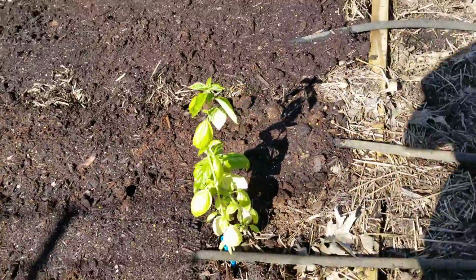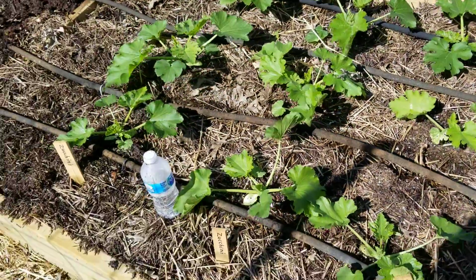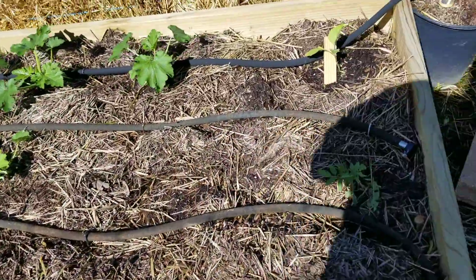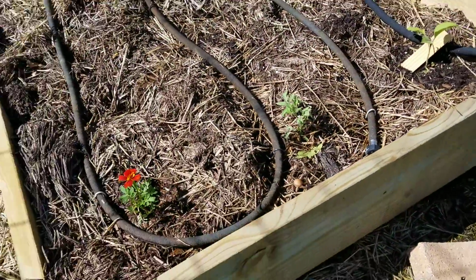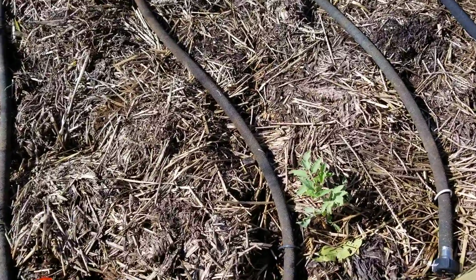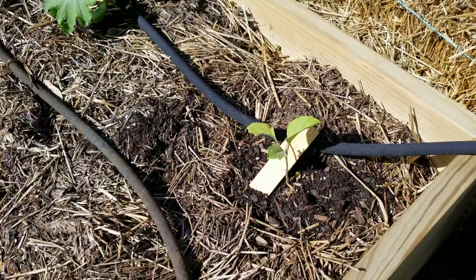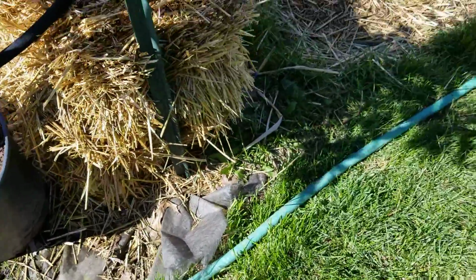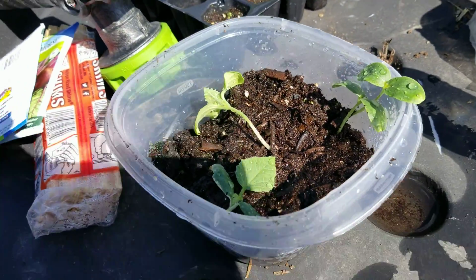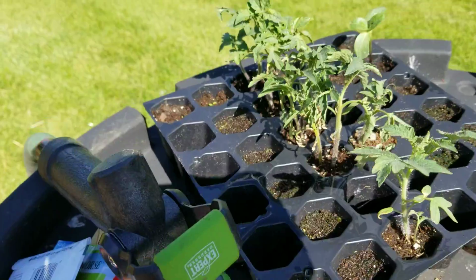There's a basil plant. Our zucchinis, they're doing good. They just all came up from seed here a couple weeks ago. Yep, and there's a marigold. That's supposed to be a zinnia plant, but boy, it sure looks like a tomato plant. Let's see, there's my leftover eggplant plant. There's my little tub that my long cucumber just kind of popped up out of. I'm going to try to keep them alive, see if somebody else might want them.